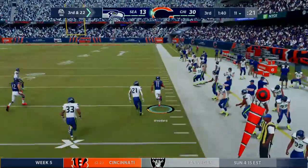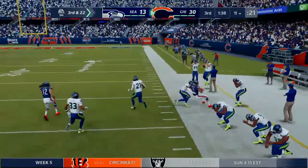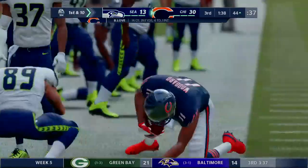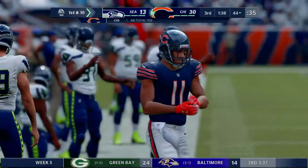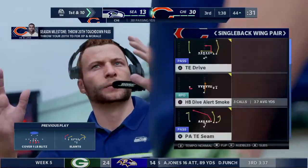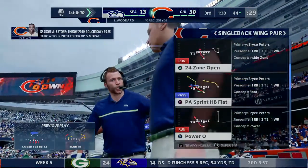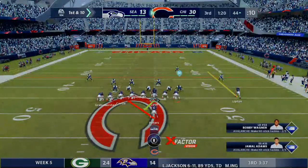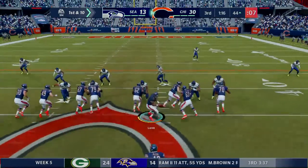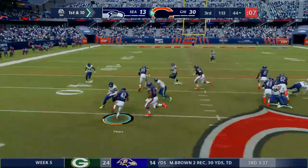And he's got his favorite target yet again. It's complete. And he will take this into enemy territory as he's out of bounds on the other side of midfield. A huge play there for Chicago. 45 yards. What a game it's been for this duo. They remind me of a good comedy team. They know how to play off of each other so well. No matter how one riffs, the other's right there to pick him up.